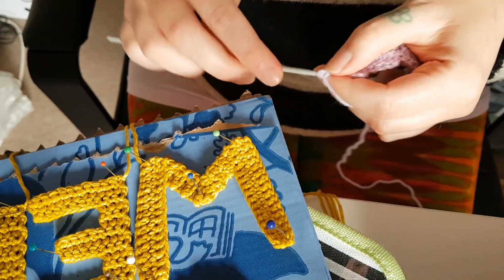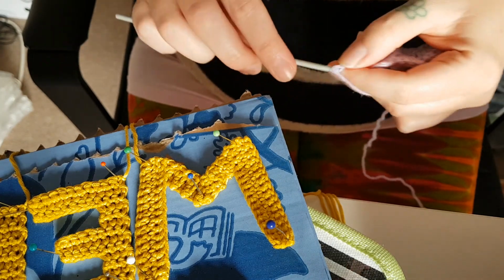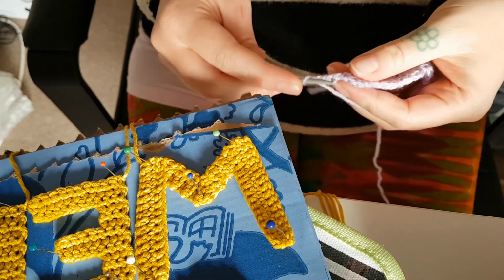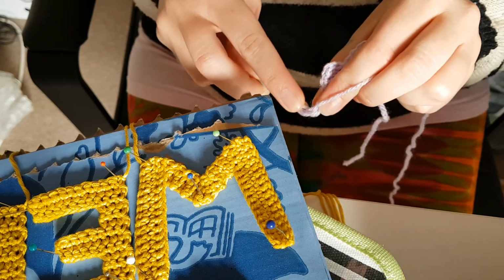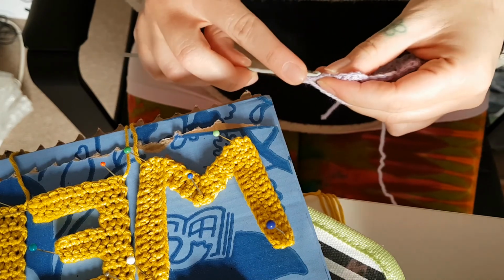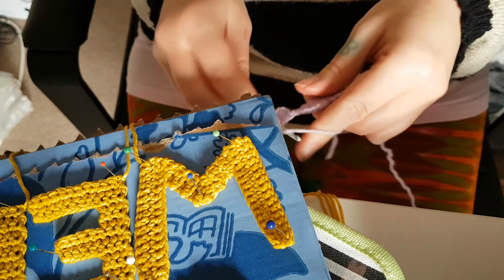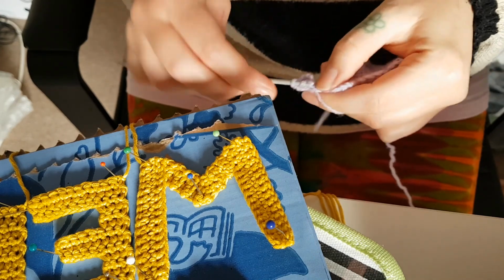I've been trying to figure out a background. Hang on, I need to count. 3, 4, 5, 6. Yeah, a background for this banner that I'm making. And yesterday I learned about corner to corner crochet, and it's so satisfying. I really enjoy it, so I'm going to use that. I think that's the plan at the minute anyway.